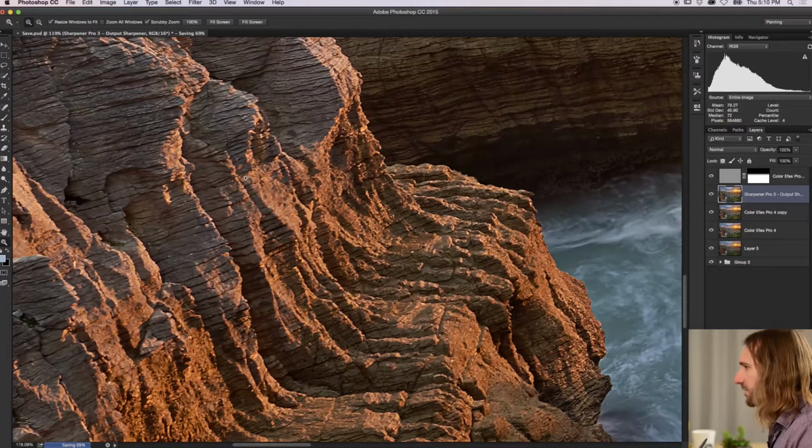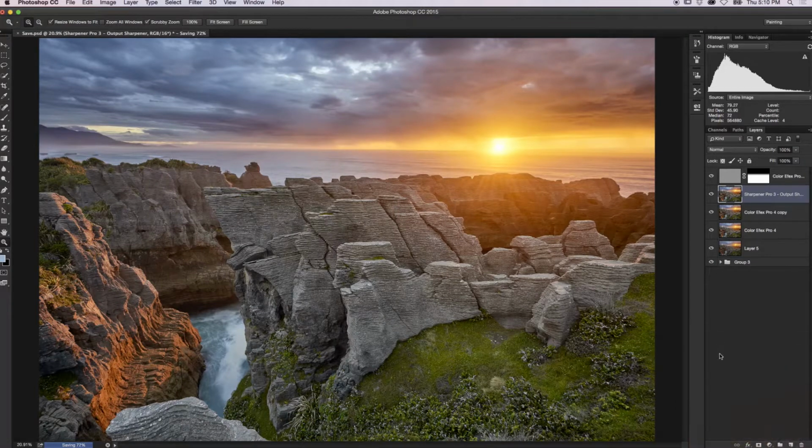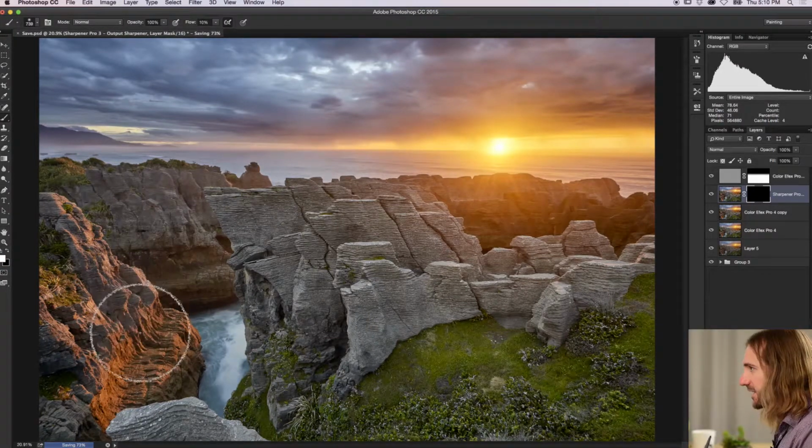So this gives me control over extreme sharpening. And everybody loves razor sharp, beautiful landscapes. This I want to have be a selective process. So I'm going to go ahead and create a black mask, Alt-click, black mask, and I'm going to go ahead and paint in this area, just in the spots that I want. And I'm going to pick a medium flow, somewhere around 20 to 30%, and I'm going to start painting it in.